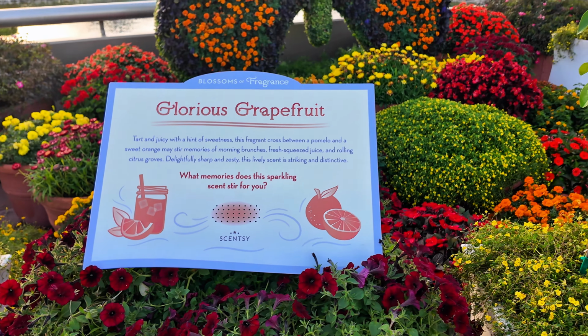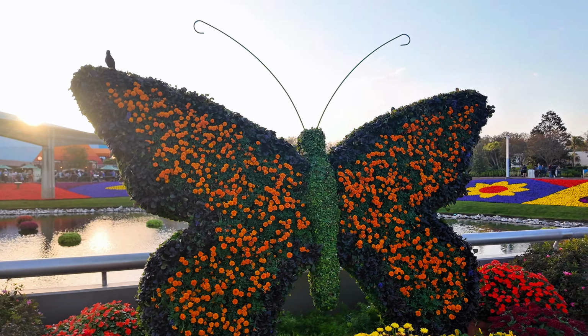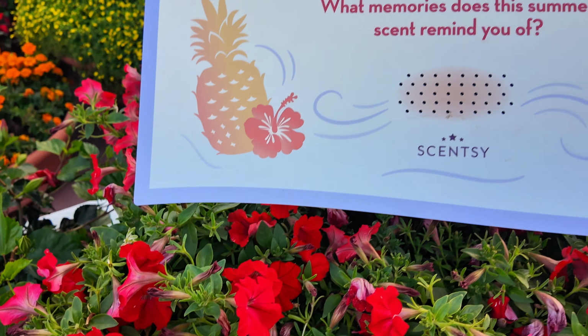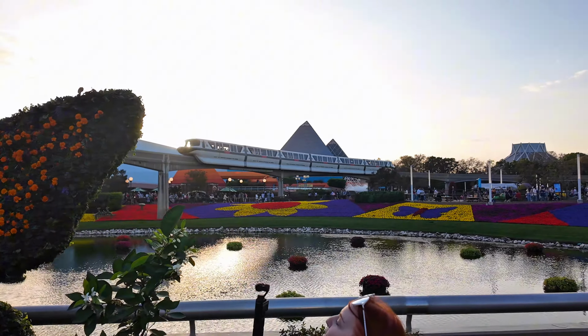Grapefruit. I actually love grapefruit. I love the smell. The older I get, the more I appreciate grapefruit. So over here we got hibiscus sunset. Ooh. All right. Look at that shot.